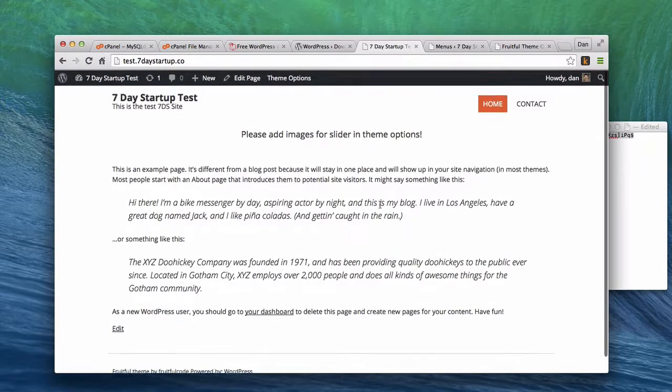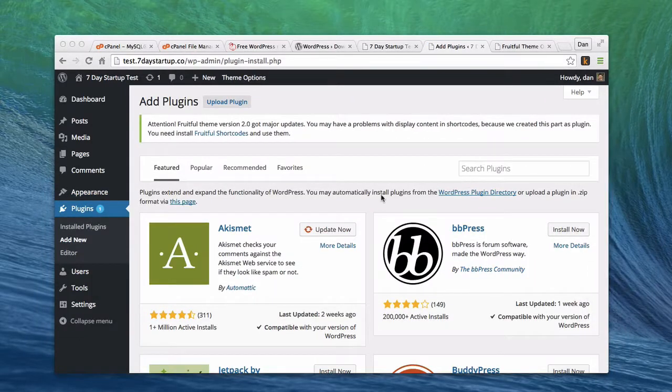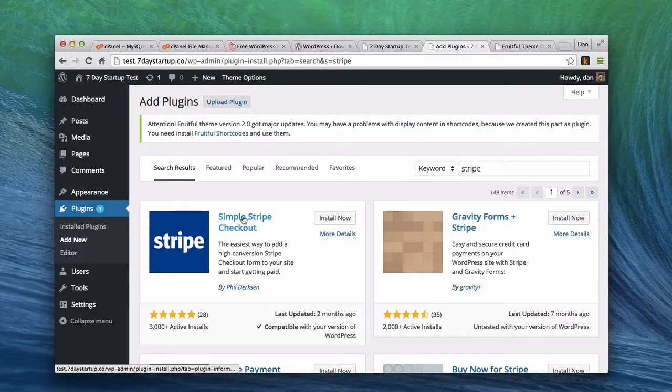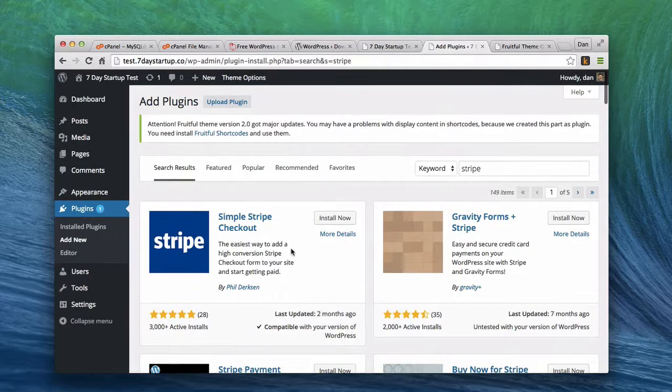In terms of the plugins, you can look in the plugin repository. If you go to Plugins, Add New over here, this is just an absolute goldmine of amazing stuff that you can get, mostly either for free or really cheap. I'll just double check the name of that Stripe one that I'm using on the 7-day startup site. So this, Simple Checkout. I think Simple Checkout Pro is the one I'm using because I have subscriptions. But that's a Stripe one. I mean, literally anything you think of, you can find a plugin for it in WordPress.